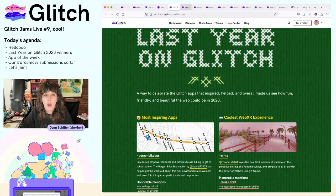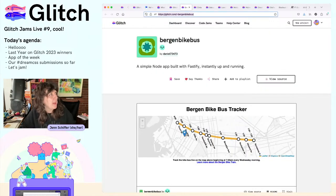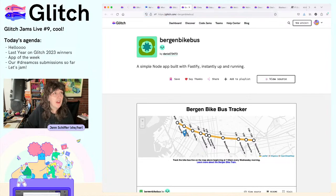So let's start. Our most inspiring app is Bergen Bike Bus. Bike buses empower students and families to use biking to get to school safely, which is really cool. And the Bergen Bike Bus Tracker is actually local to where I'm at, like near New York. It's just like a cool community gathering to safely get kids to school in an environmentally friendly way. And using tech to track that is a really cool concept, and that's what the Bergen Bike Bus Tracker does.